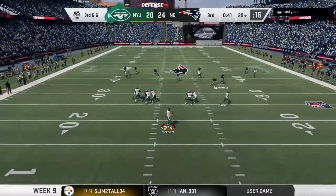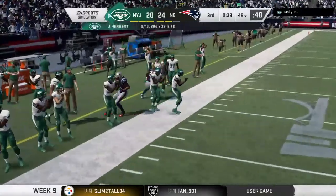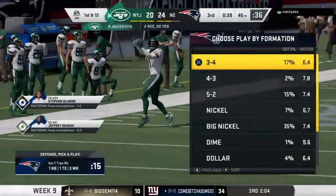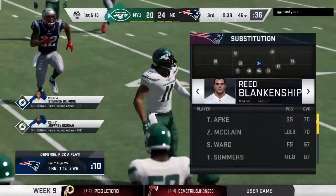On third down, Herbert found his target. It's Anderson. And he's going to be out up around the 45-yard line. Give him 15 yards on that one, and the Jets move the chains. First down, New York.